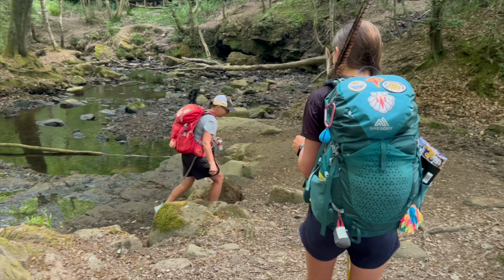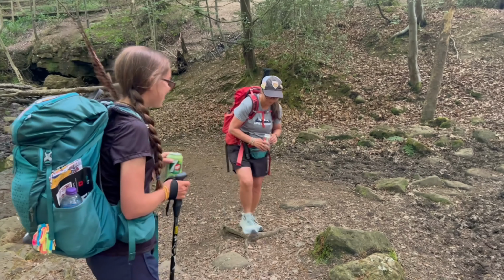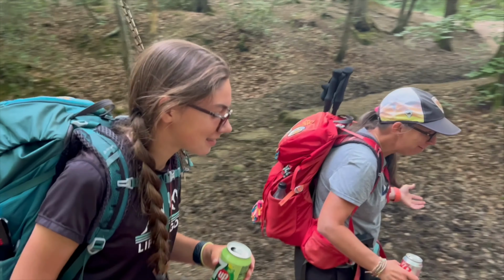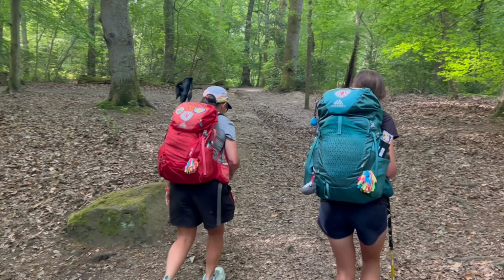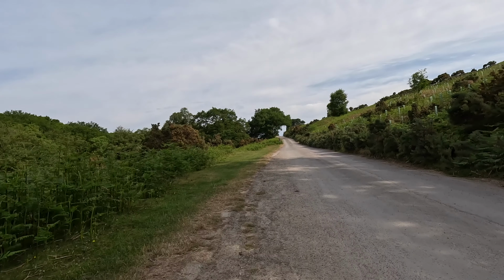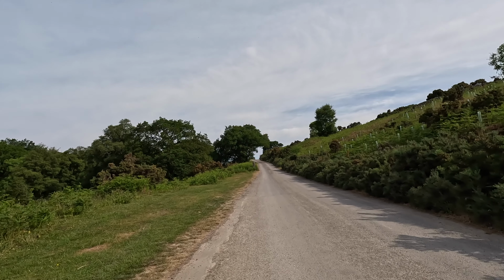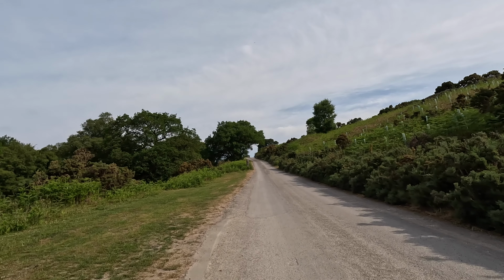Water was higher, that would be interesting. I didn't fall. And I didn't even have my trekking poles. All right, goodbye, forest. Do a little road walking. It was pretty in there. That was definitely the prettiest part of the walk so far today.